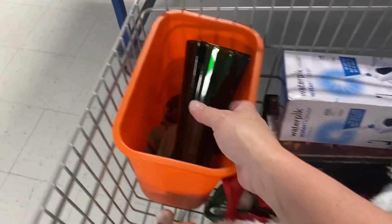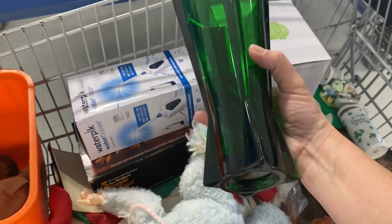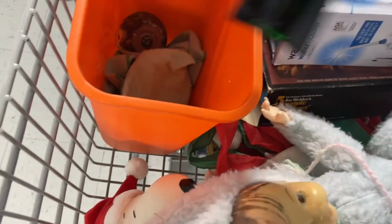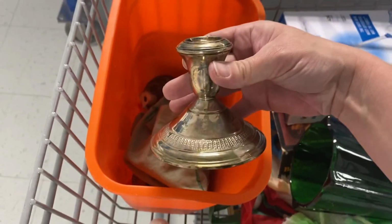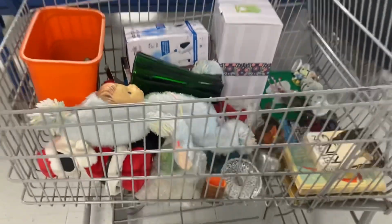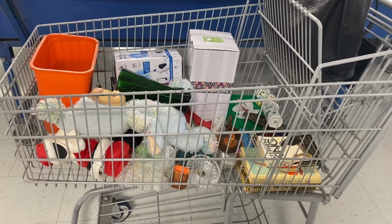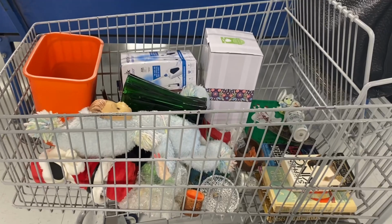So I just found this beautiful, beautiful, I love the lines on it, green glass vase. It is gorgeous. Gorgeous, gorgeous. But, and I found some sterling silver candle holders. There's two of them. And some stuff to put on eBay. So that is my cart. I just weighed it. It's about 20 pounds. So we'll probably just do the haul video with this video. So stay tuned.